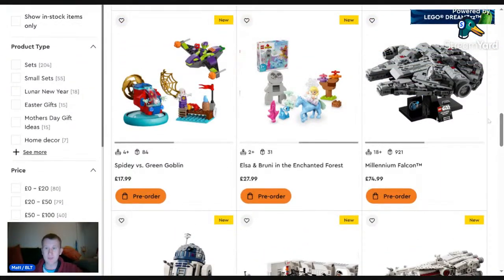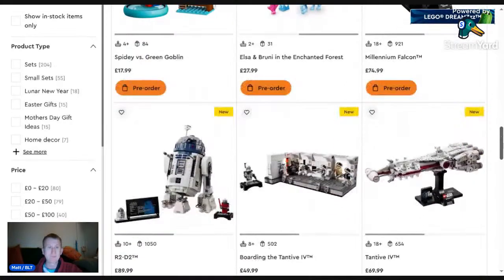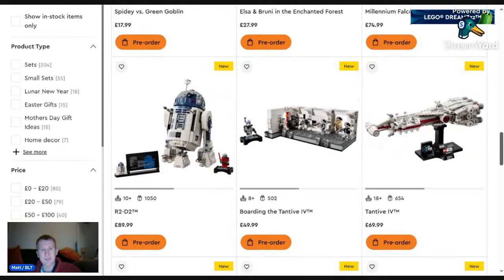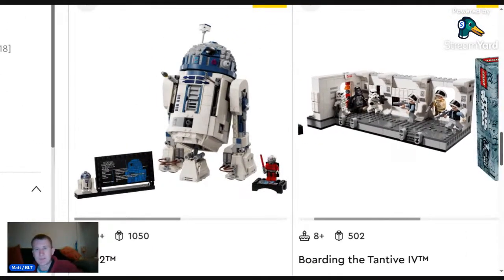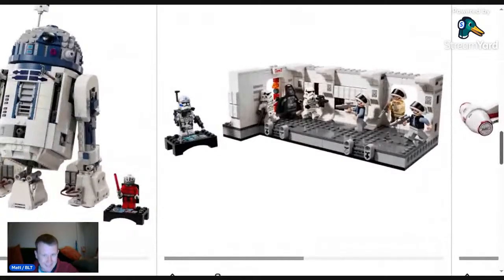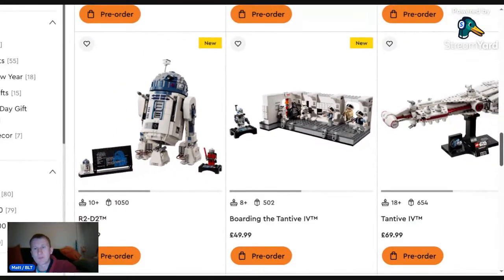So I think the Falcon is that. Then you've got the R2-D2 with the different minifigures on there. So that is what that one looks like. You have this thing over here, which you can clip two of those together. Potentially, you might be able to get more if you can mock them together.